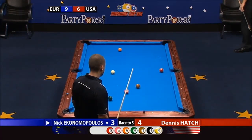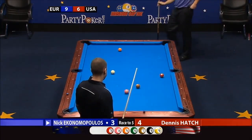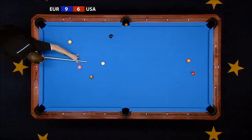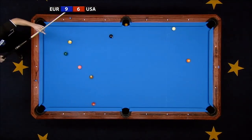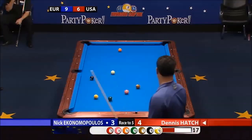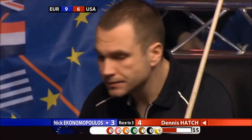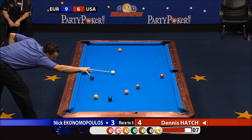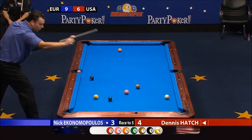One more opportunity for Dennis Hatch. This three ball proving elusive, but it's going to disappear now. The key here for Dennis is to play position six times in a row. Possibly the only weakness that I have seen in the Greek's game is his fear of safeties. He's awfully aggressive. That was a much easier safety than a shot. Yeah, his problem is he's got no fear.